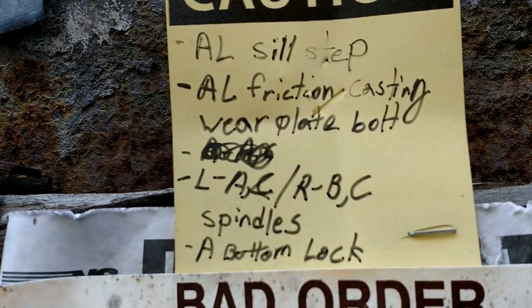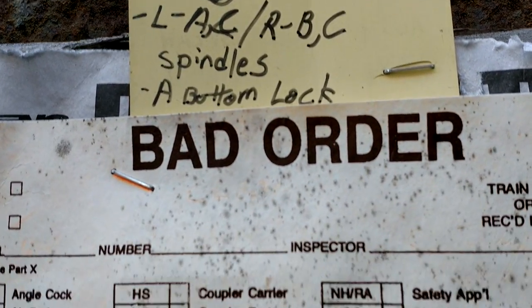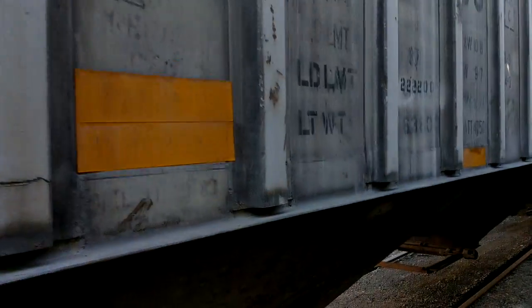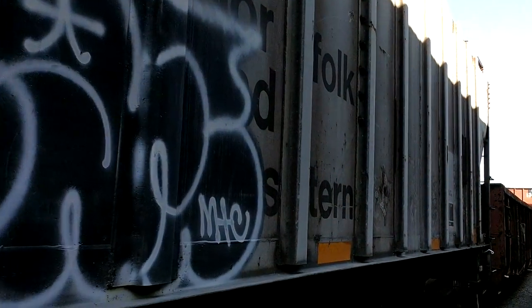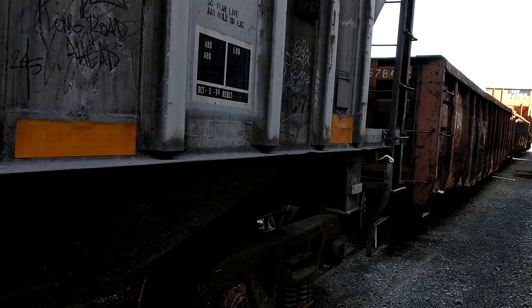All slips up. All friction vapor blade. Bad order. I'm not too sure, but I think when a car turns out to where it says bad order, it won't be a car too much longer. Beer can or something. See, that's why it's so important to get out here.